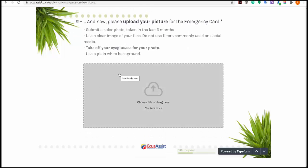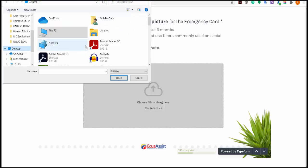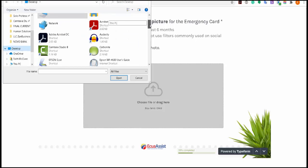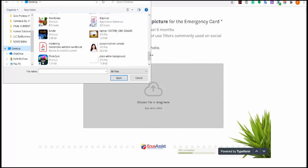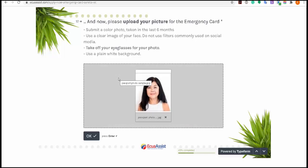And now we will upload a picture of ourselves. So to do that, you just click here in the box. Wherever you keep your pictures is where you'll find this. And let's see, there's the picture I have saved. If you need any help with this, again, feel free to give us a call or an email. That picture looks great. It has a white background, no hat, no glasses.